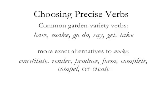You may have introduced some flabbiness with common garden variety verbs that don't pull their weight. Have, make, go, do, say, get, take. For example, instead of make, you could express your meaning more exactly with constitute, render, produce, form, complete, compel, or create.